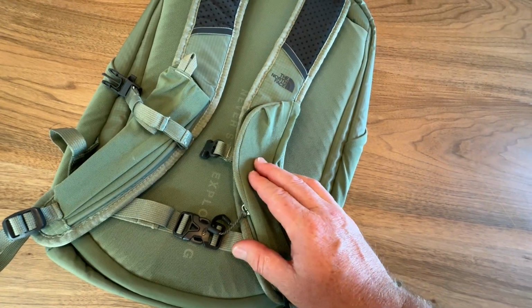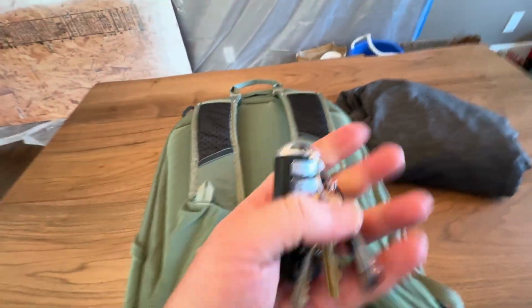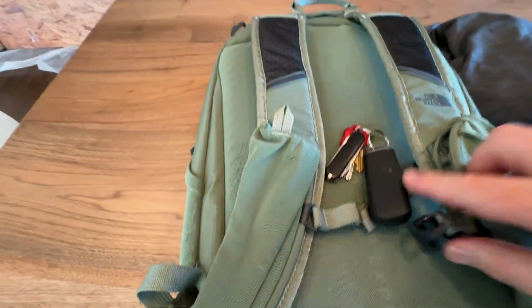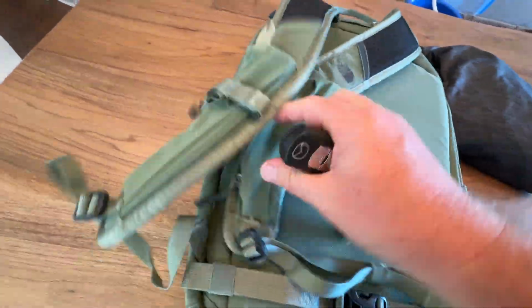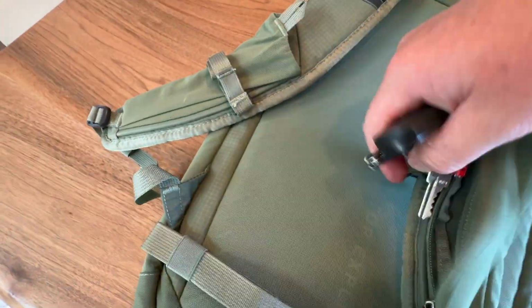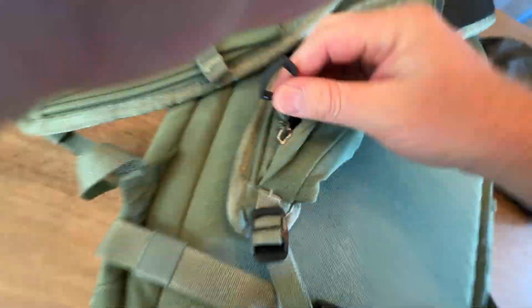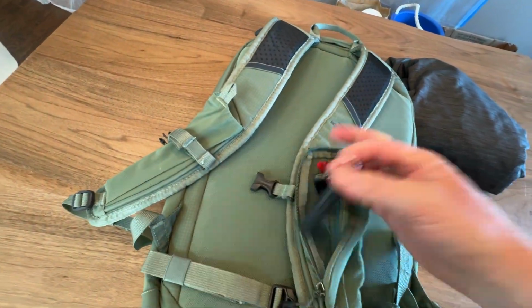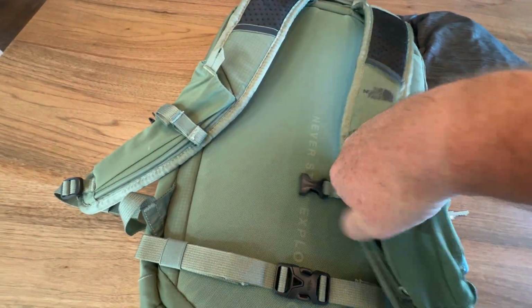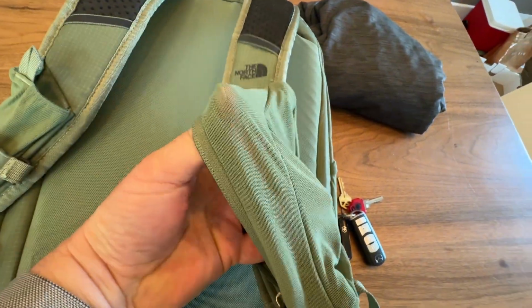I know these are all really niche things for me as a high school teacher, but I really love it. So here are my car keys. I love that while I'm wearing this, I can just open this up and easily slide my keys in there, one-handed, and zip that up, and I'm good to go. So I can easily swap my keys in and out. They're nice and secure. They're not going to fall out. I could stick my phone in there, but I'm not going to because I'm using my phone to film this.